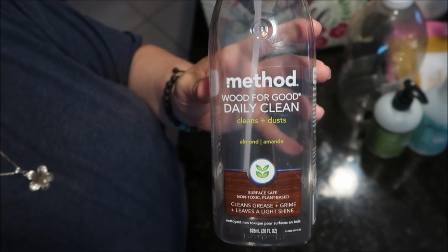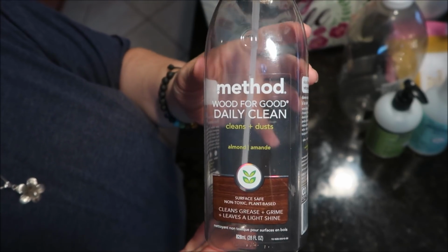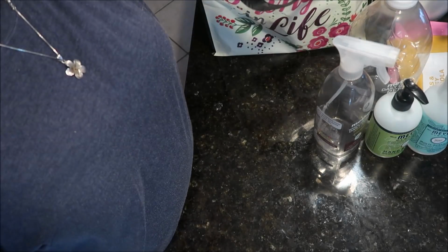All right, you guys are gonna know that I'm obsessed with smell. So anything that smells good is like for me. And this almond scent is just my favorite scent. So love the Wood for Good.